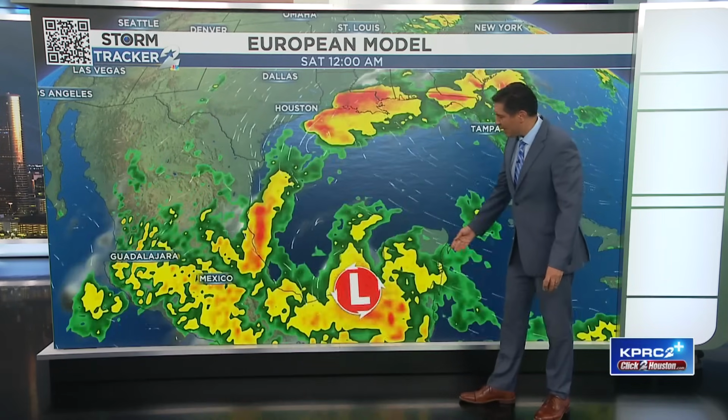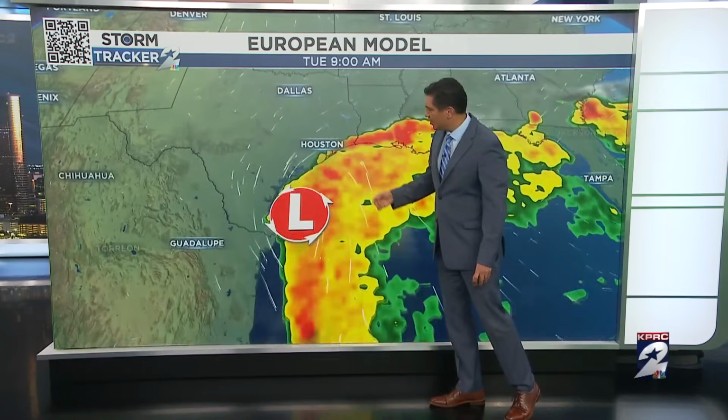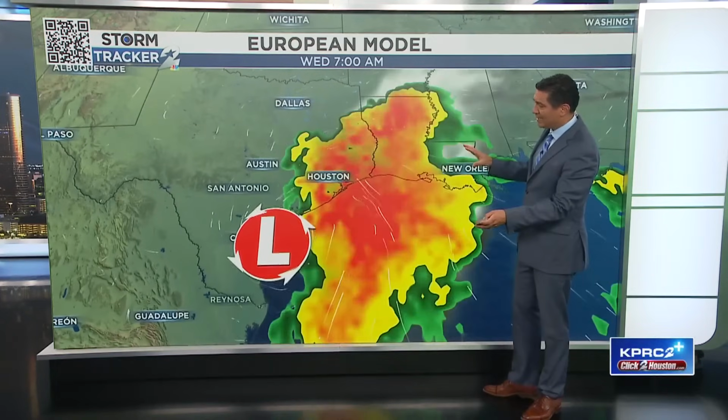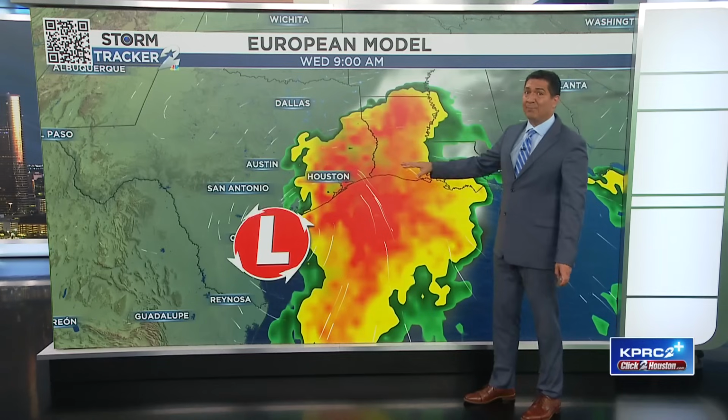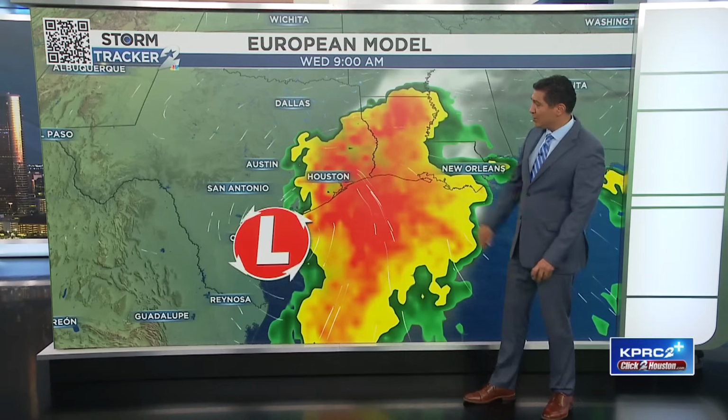Here's the European model. So there's the low coming up to the north. It's really coagulating here and then creating basically one large area of moisture or low pressure. So things are going to be pretty quiet with that front all the way through early Monday morning. And then the low keeps moving up to the north. You can see it is not organizing into any kind of tropical system, but what you're seeing is a tremendous amount of tropical rain in the European model.